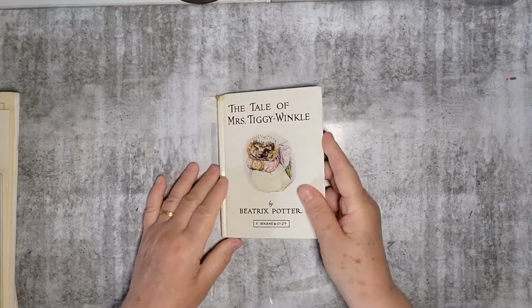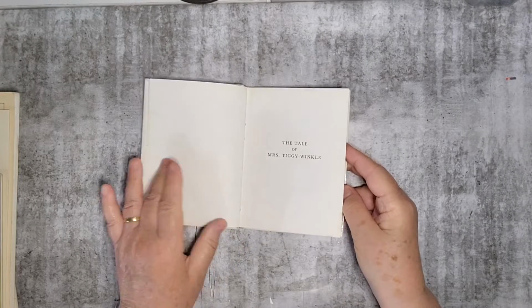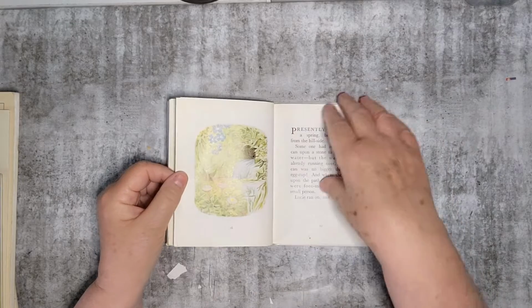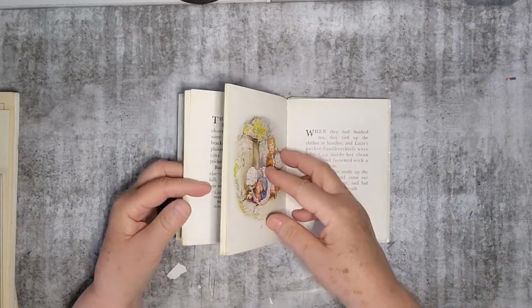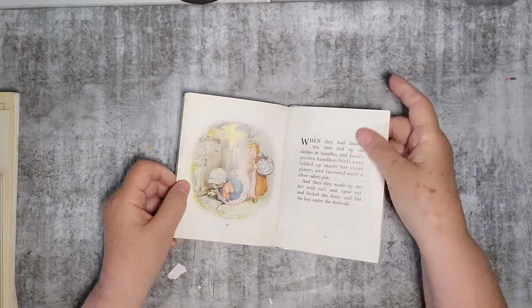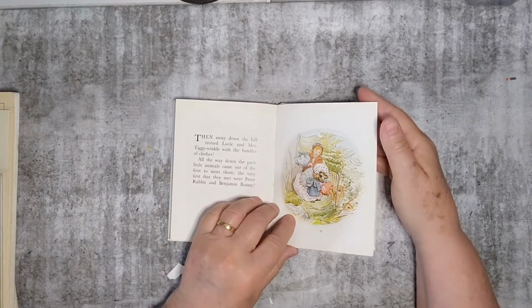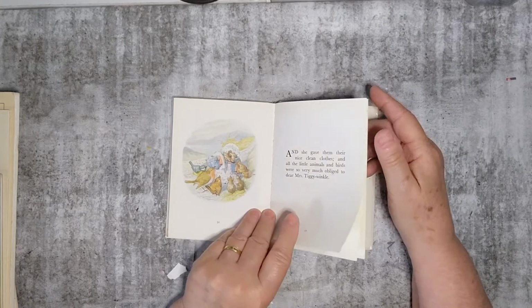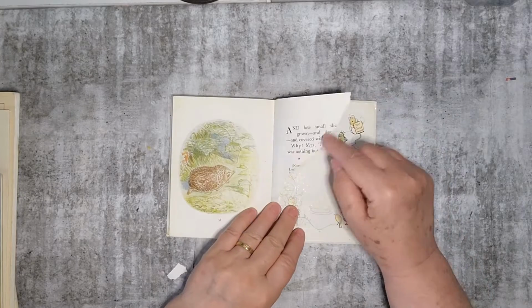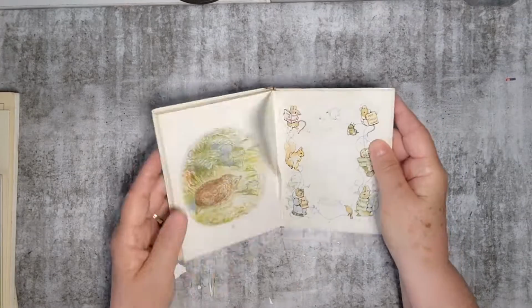And more to come, sorry. The Tale of Mrs. Tiggy-Winkle. Another little Beatrix Potter one. I don't have this one either. I've got a few here, but I don't have the ones I showed you before. Show the other one and this one. I love these pictures that she did. Beatrix Potter. So lovely. And fun and delicate and cute. Didn't realise the back page was gone. Oh well, that's alright.